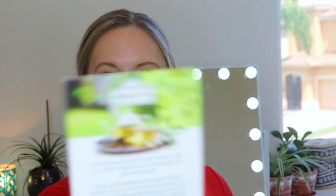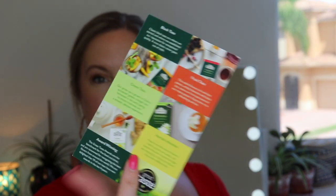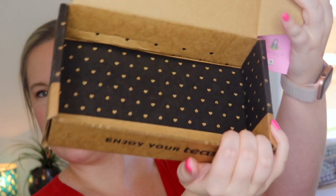But it looks like there's some paperwork on the bottom. Let me grab these to see. So there's some promotion for the tea drops, and it says if you get 15% off your first order, like we already knew about. And then there's some information about Ahmad teas. So just like some advertising. You can also learn more about the company, so that is nice. And that is everything. This box is so cute. There's like little tea leaves and hearts. So I'm gonna go make some tea and I'll come back and share my thoughts with you.